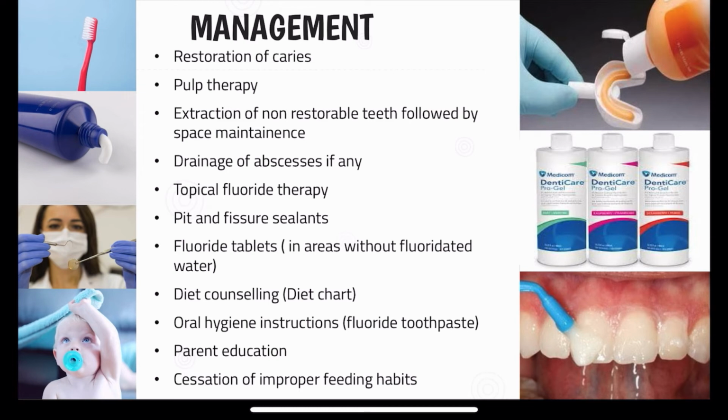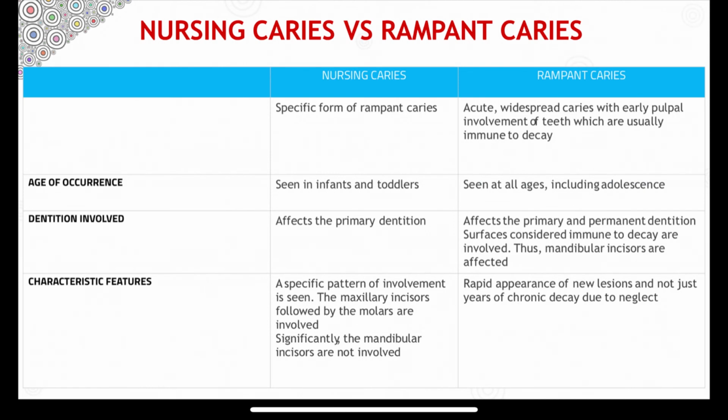And as a preventive measure, you can give topical fluoride therapy, pit and fissure sealants for newly erupted permanent molars. And for the existing caries lesion, restoration of the caries, pulp therapy wherever there is pulpal involvement, and extraction of non-restorable teeth, because it is not wise to leave root stumps in a young child's mouth because these are foci of infection, and it is always advised not to leave sources of infection in a child's mouth. So these non-restorable teeth can be extracted, but they should be followed by space maintainers, and if there are any abscesses present, they should be drained. That was all about nursing bottle caries.